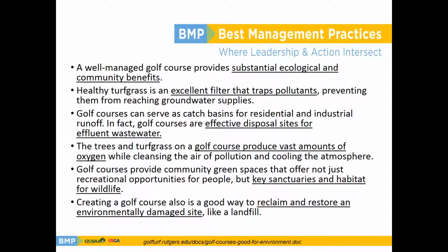Golf courses serve as catch basins, effective disposal sites for effluent wastewater. Most of our golf courses in the country now are running some type of effluent water, treated water, on their facility. The turf and the trees on golf courses produce vast amounts of oxygen, and oxygen's a good thing, it keeps us alive.